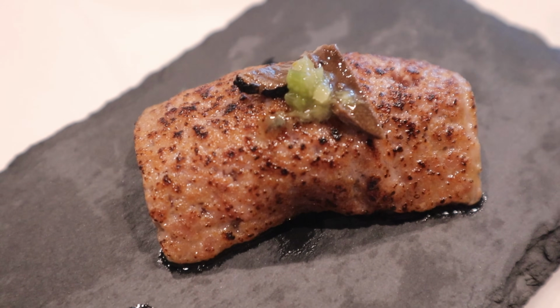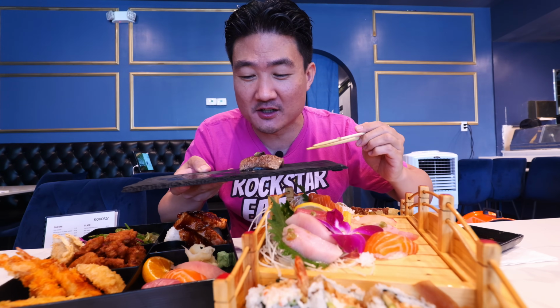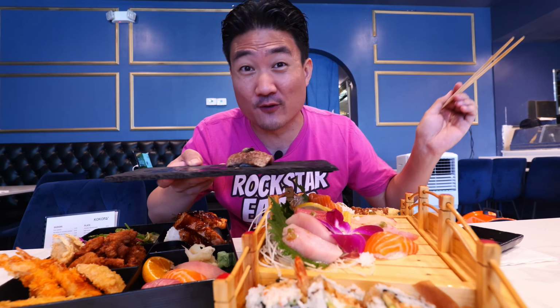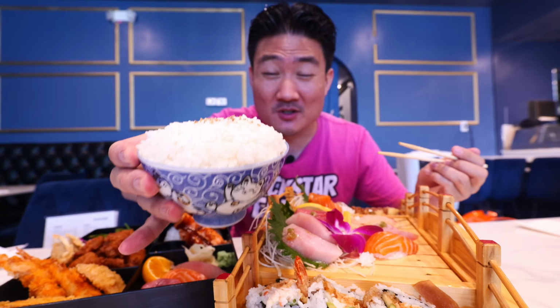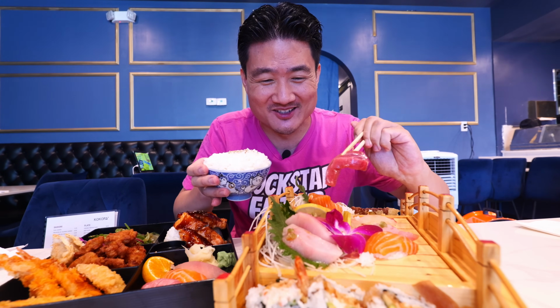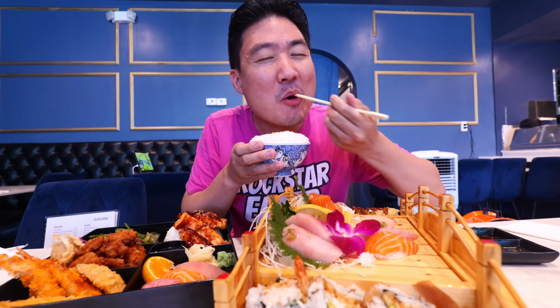It's so rich, smoky, truffle flavor, so elevated. I could come back just to eat this one. In fact, why not order 5 more orders of this and just eat this here, right? Oh yeah. I was saving this bowl of rice for my other dish, but I just have to use it. I have to because with the sashimi, I feel something is missing. I need rice with this.